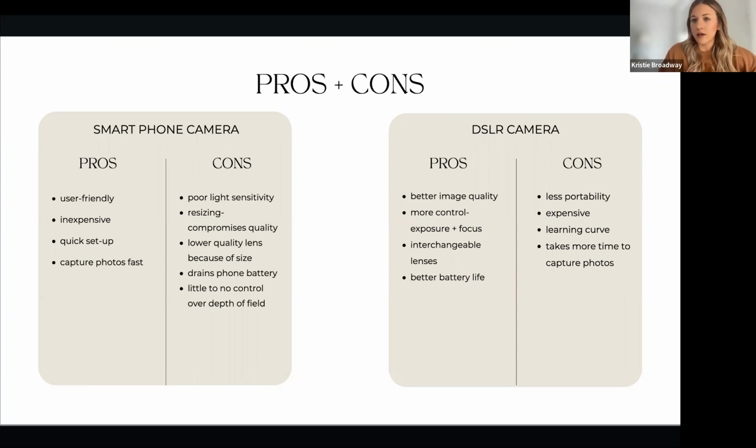Moving on to the DSLR camera, we're going to go into the pros. The pros of using a DSLR camera is that you can get a better image quality. Typically, because you are using a bigger lens, this allows for more details to go into these lenses and the image quality that they can put out in the images that they capture. You also have more control over exposure and focus, with automatic settings that the camera has, but it also does have manual settings. And I'm not going to touch on that too much right now because we're going to go into it later on.